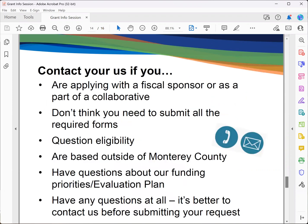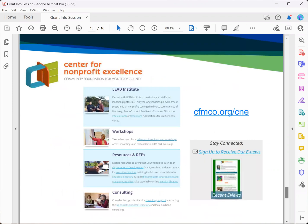Please read the grant guidelines and materials on our website. Answers to most questions are there. If you still can't find what you're looking for, feel free to contact us. Our Center for Nonprofit Excellence offers many resources for nonprofits. Grant opportunities and other resources are regularly shared through our e-newsletter. You can be added to our mailing list from our website. Scroll down to the bottom of the page and look for the e-news sign up.